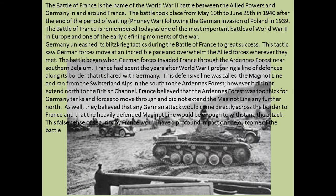The Battle of France is the name of the World War II battle between the Allied powers and Germany in and around France, of course. This battle took place from May 10th to the 25th of June, and certainly after the end of the period of waiting known as the Phony War following the German invasion of Poland in 1939. The Battle of France is remembered today.